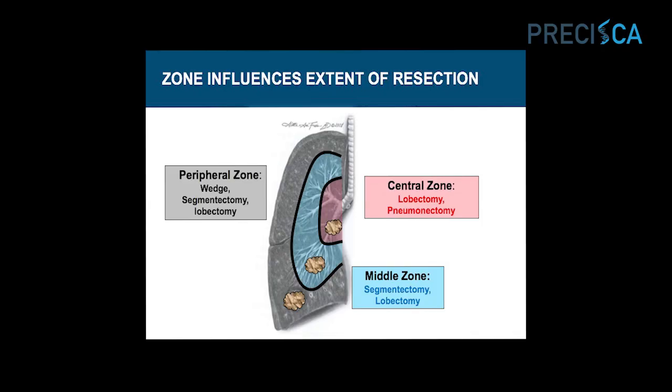What extent of lung resection is necessary for stage 1 through 3 non-small cell lung cancer? The surgical resections include wedge, segment, lobectomy, and pneumonectomy. In general, the extent of lung resection for lung cancer is based on multiple factors: clinical stage, tumor size, the location of the tumor in the lung, that is in the outer zone, middle zone, or central zone, which I'll refer to a figure, and ultimately the patient's performance status or cardiopulmonary reserve.